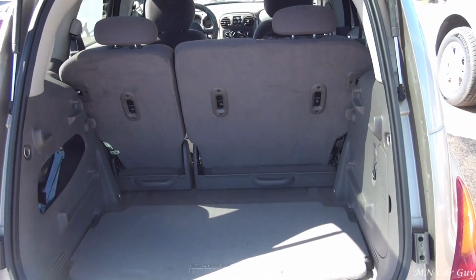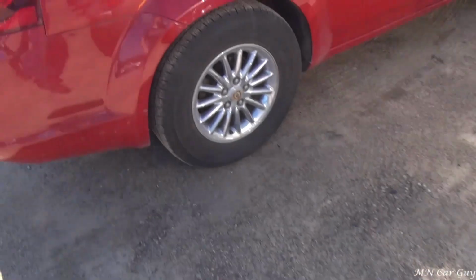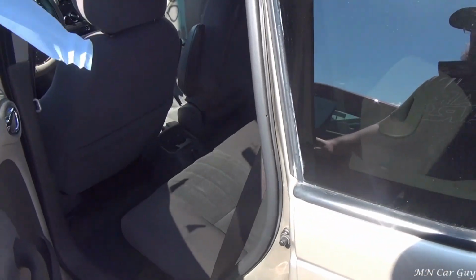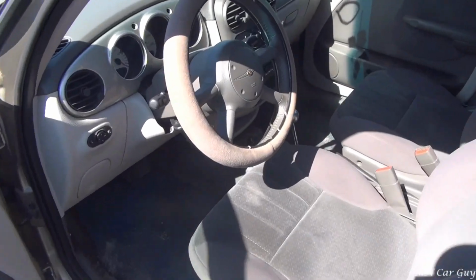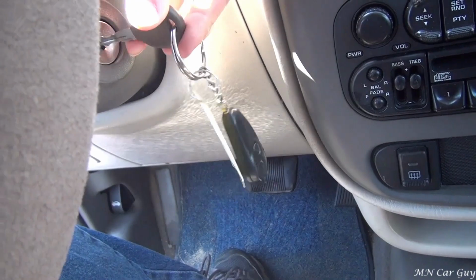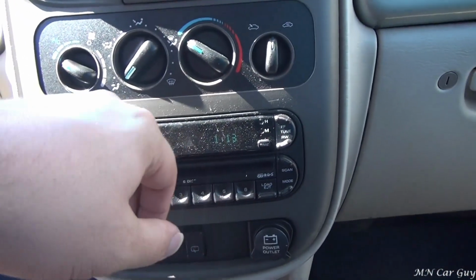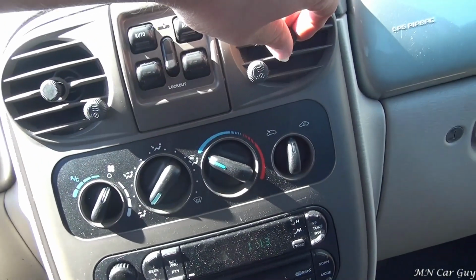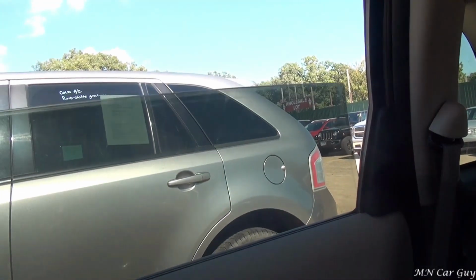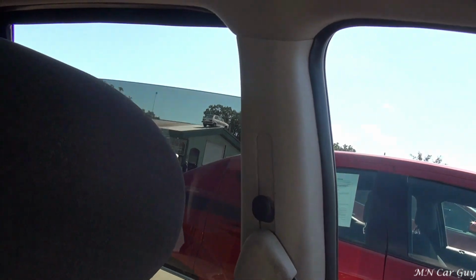Nice spacious cargo area. Back seat. Climate controls do work. This is how you aim the actual blowers. Windows do work. And that one does as well.